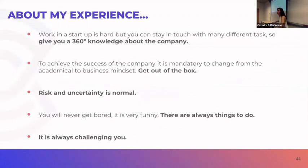And to finish the presentation, here are some conclusions about my experience working in a startup. It's hard, okay, but it gives you the possibility to learn a lot. It gives you a 360 knowledge about the company, market, science, human resources. This is important because we all study in the university, but to achieve the success of the company, you need to change the mindset a little bit to a business perception. You have to get out of the box.